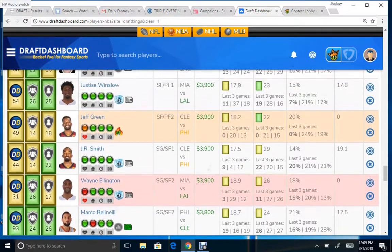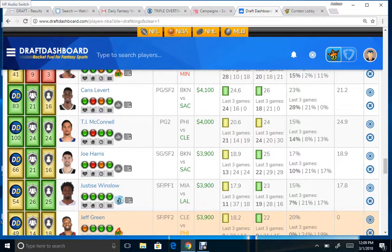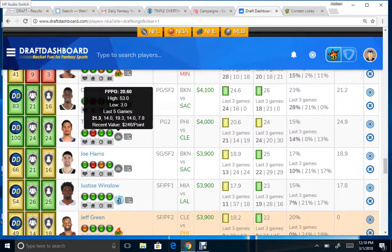And anybody else, TJ McConnell, we already looked at. He's a really good matchup, as well as Joe Harris. The more, obviously, you go up in price, the more upside you appear to be getting. With Harris, as a high, as it brings out here in this little box, 39. McConnell has had a high of 53.